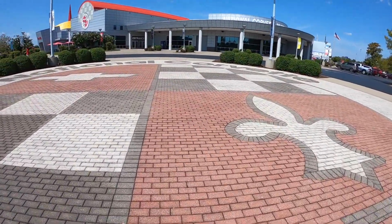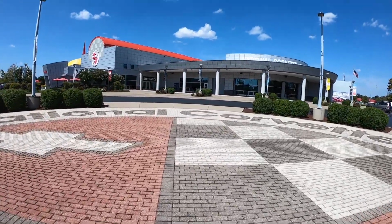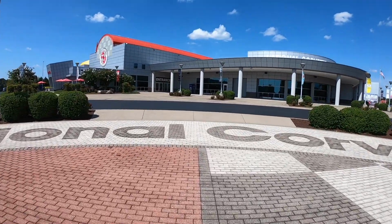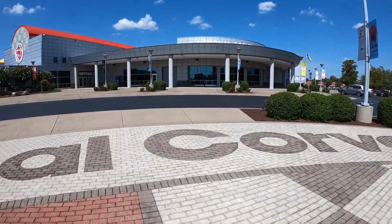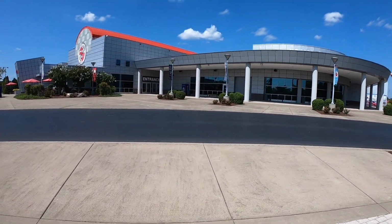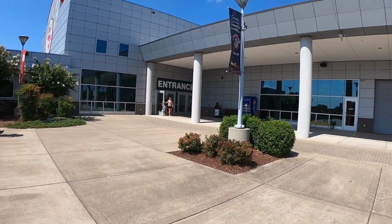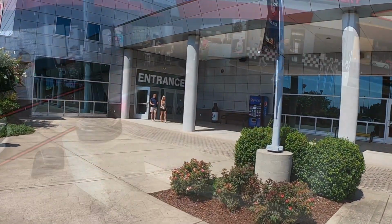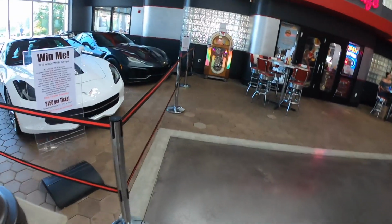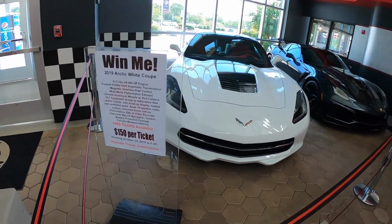National Corvette Museum. Entrance. This place is bigger than I thought it would be. Really pretty setup for RVs. You can even plug in. Let's check it out. Well, right off to the left, we got cars.